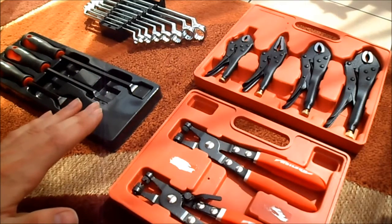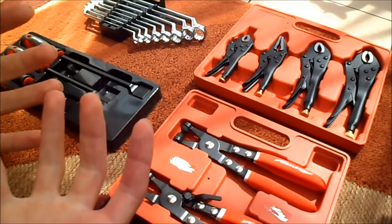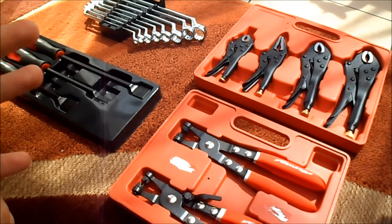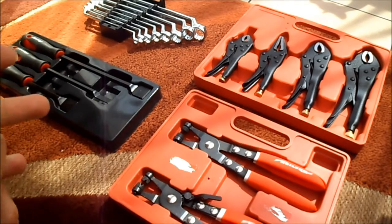Now, for the £10 you don't expect to get amazing quality, okay? Especially when you're buying tools off eBay. You never know, because you can't see them in person, you never know what you're actually going to get. But I can say that for all of these products in front of me, I was happy with the quality, I was happy with the build. They feel pretty sturdy in the hand, and as I said, for a DIY mechanic, these are probably going to do me just fine.